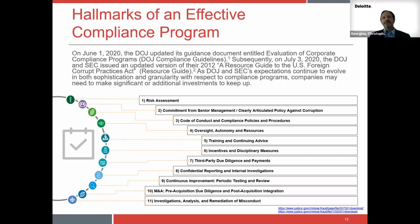What the guidance emphasizes is that organizations must be able to demonstrate to regulators how effective its program is in identifying corrupt activity, and if such activity does occur, and it will occur, how the different elements are adapted to address the new risks identified in the operations. The guidance also emphasizes how data can improve the effectiveness of compliance in most areas listed on the slide.